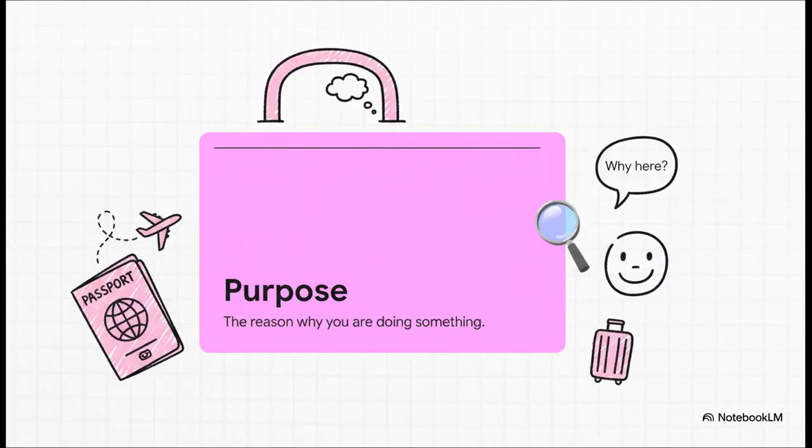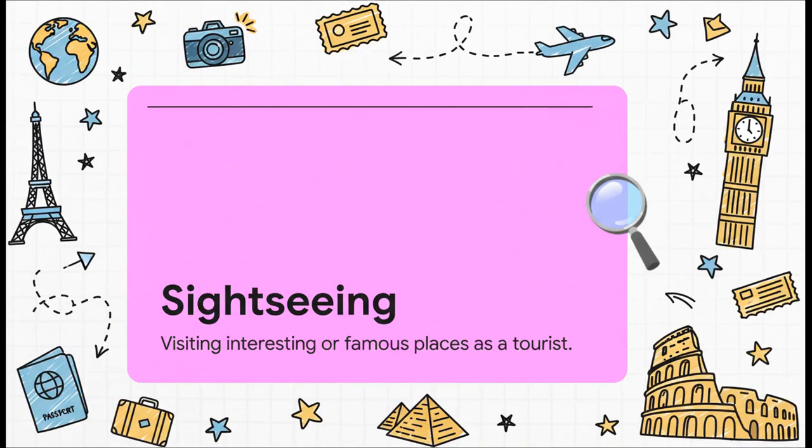And that brings us to the word purpose. Don't let this formal sounding word trip you up. All they're asking is, hey, why are you here? That's it. So your answer should be just as simple and direct as their question. Here's a great word to have in your back pocket: sightseeing. It's perfect. It's universally understood. It clearly says, I'm a tourist. And honestly, it's one of the most common and totally accepted reasons for a visit. You can't go wrong with it.